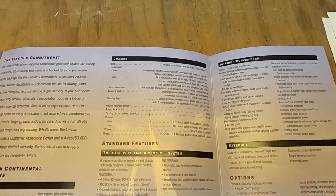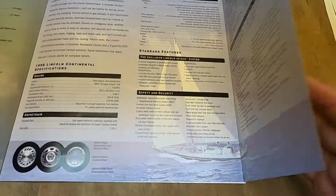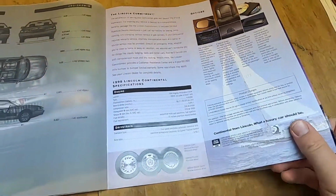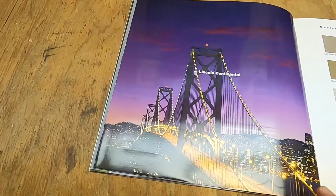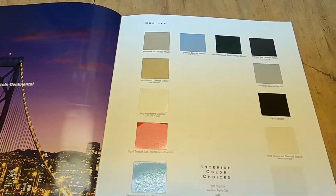A lot of specifications here. When doing car reviews, these brochures are very, very handy because they have all the information from the factory. There we go. End of the brochure.